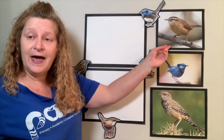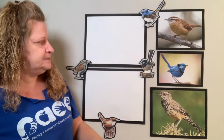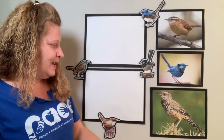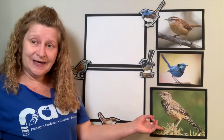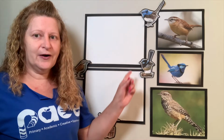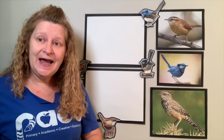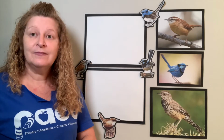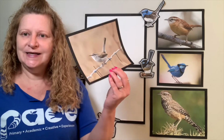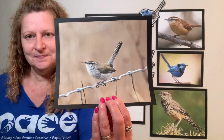Here we have a Carolina wren. Here we have a blue wren. Here we have a cactus wren. Well, so far we talked about 3, but there are 80 different kinds of wrens in North America. We live in North America. Now, here is a house wren.